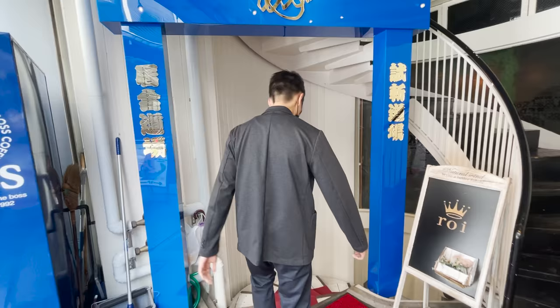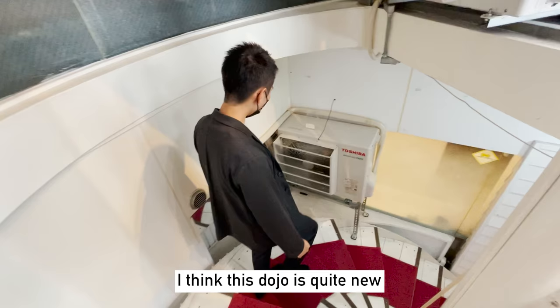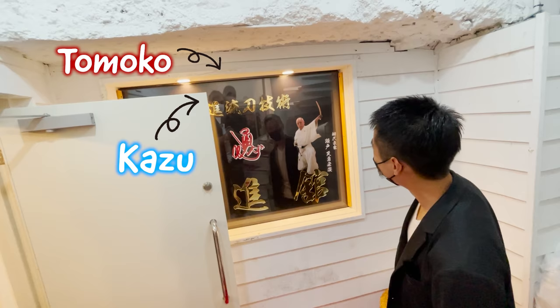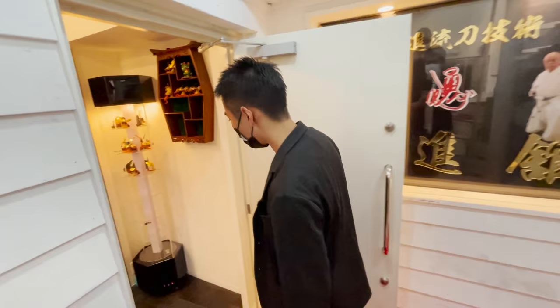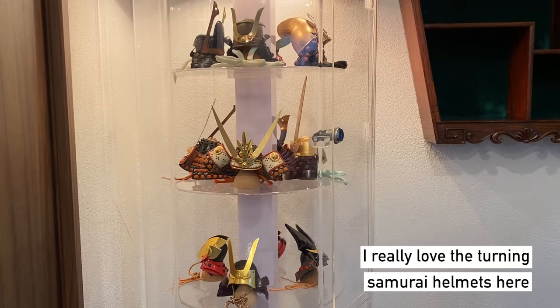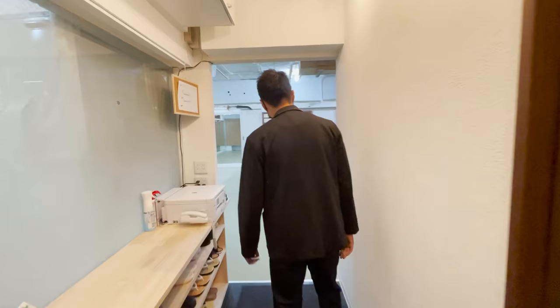Watch your step, by the way, with your camera. Wow, I think this dojo is quite new. I did not know about them. And we can see Kazu and Tomoko, I think. I think it's this way. I really love the helmets here. These little antiquities. Wow. Beautiful. And this way, I believe. Please come with me. Konnichiwa.